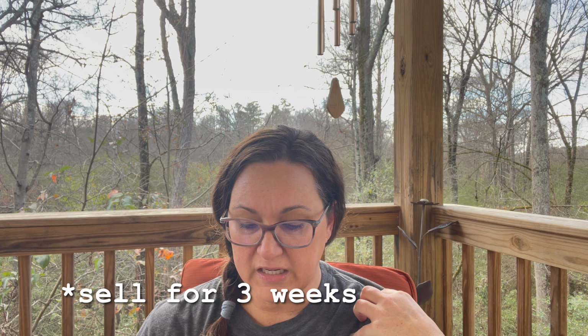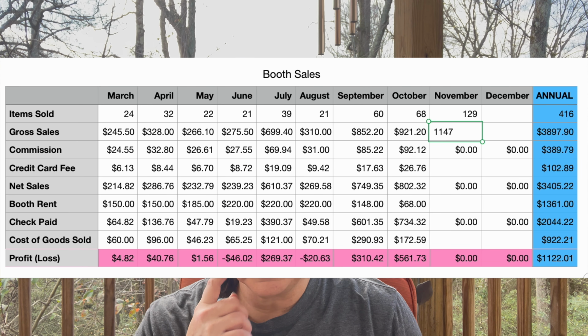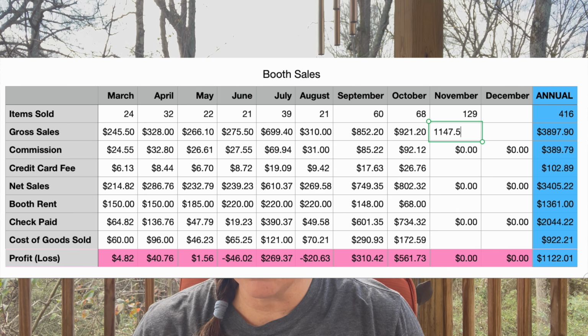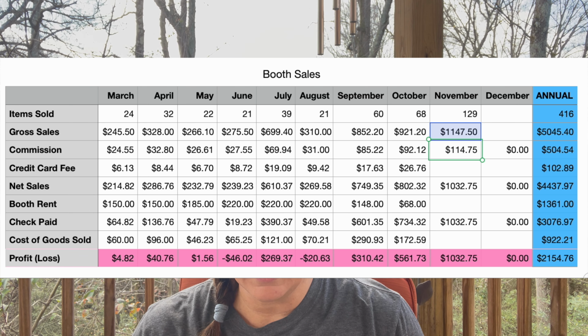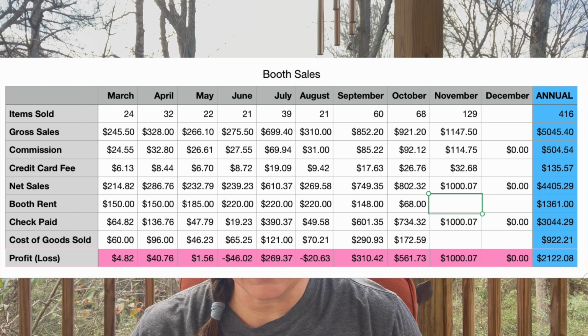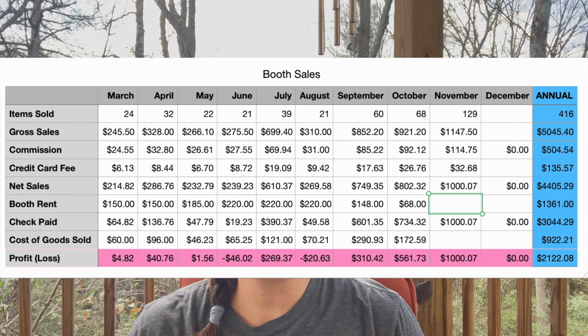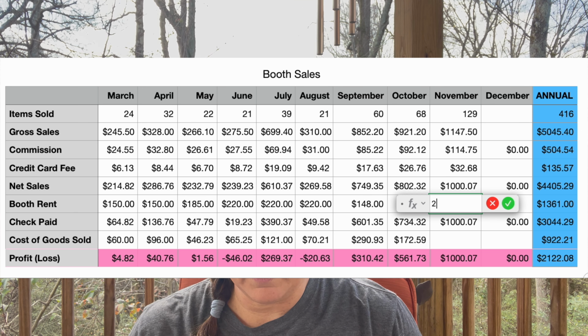So I have a gross sales of $1,147.50 with a commission of $114.75. The credit card fees were $32.68 for net sales of $1,000.07. As you can see, that is the most I've made so far, but I've also had two booths and the most rent that I've had to pay so far.